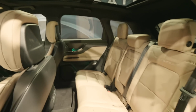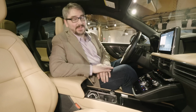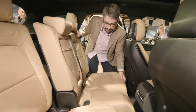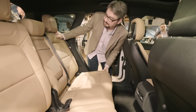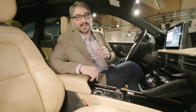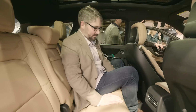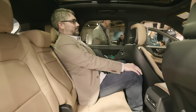The back seat has a lot of Ford Escape in it, but that's not a bad thing, as you'd know if you watched Dan Edmunds' first look at the Escape. The seat can slide forwards and backwards about 6 inches, depending on whether you want more cargo room or more leg room, which means the Corsair gets up to 38.6 inches of rear seat legroom. There's a lot of space back there. I also appreciate that the seat will stop in between its extremes. You don't have to have all or nothing.